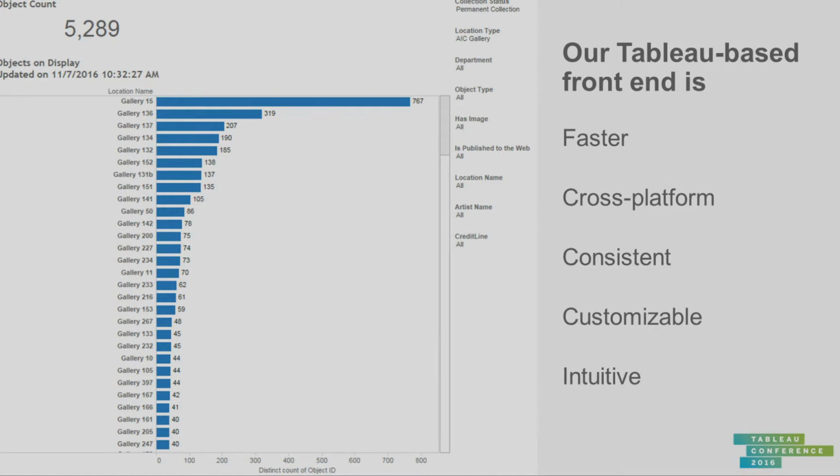So what we've done is we've taken Tableau and made it the reporting front end for our collections database, and minimal work. I don't have a live shot of this. The data gets too wild behind the scenes to trust it in this format. But here what you're seeing is a shot earlier in the week of objects in the gallery. We have about 5,300 objects on display right now. This number is going to be different if we refresh the data.